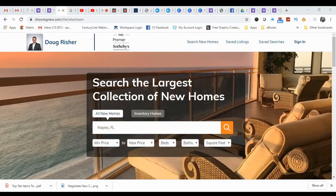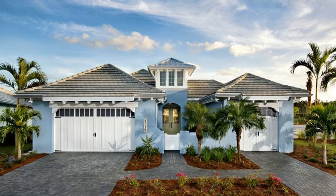Showingnew.com, the Risher Team, and my name is Doug Risher, and today we're going to talk about the top 10 items to negotiate with a builder. And everybody has heard the axiom or cliche, however you want to call it, location, location, location, and let's talk about what that means when you're thinking about buying a new community or buying with a new builder or a developer.